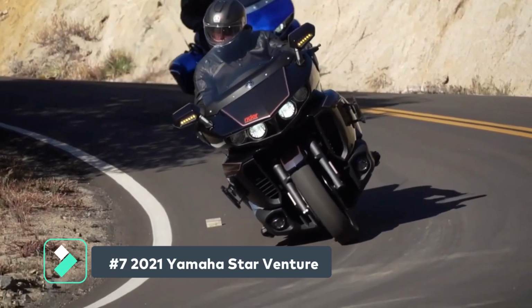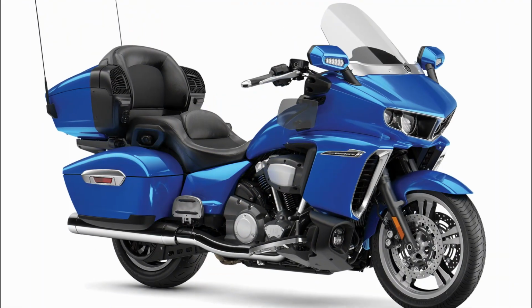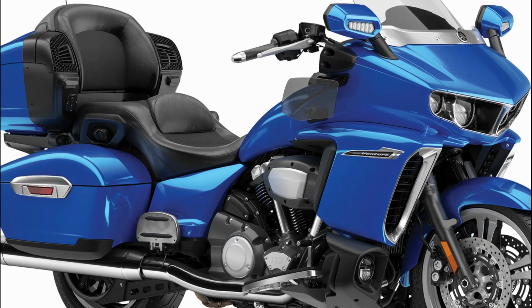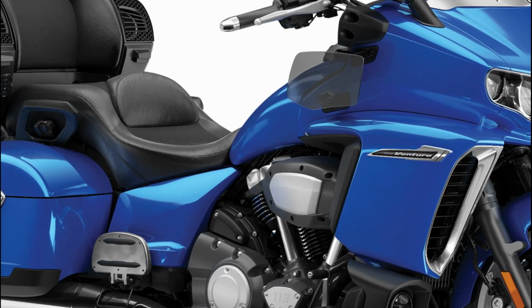Number 8, Yamaha Star Venture. Part of the transcontinental touring lineup for Yamaha, the Star Venture may seem like it belongs head-to-head with some of Harley's machines, but in truth, this model looks more modern than the Harley fare. It's packed with features and it has a massive air-cooled V-twin engine.